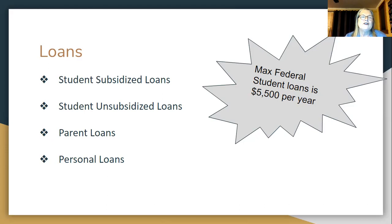So where is the rest of the money going to come from? If you're awarded a subsidized student loan from the federal government, that means the federal government is going to pay all your interest until 6 months after you leave college. 6 months. That's your grace period to find a job.